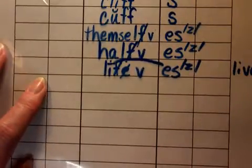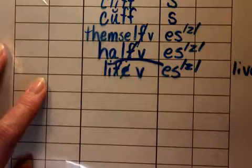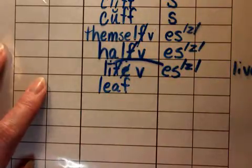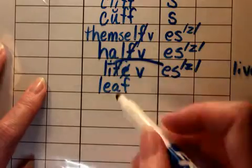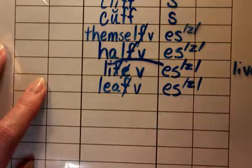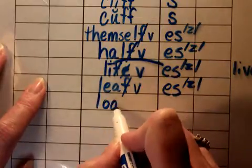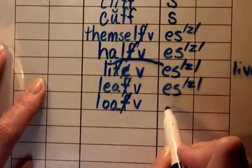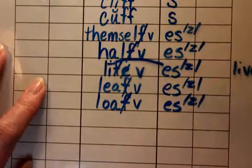The next word is going to be leaf. L-E-A-F, leaf. More than one leaf is leaves. Change the F to a V and add ES, and it says the Z sound. Leaves. The next word is loaf, like a loaf of bread. Loaf. We want to make it more than one. Change the F to a V and add ES, and it says the Z sound. Loaves of bread.